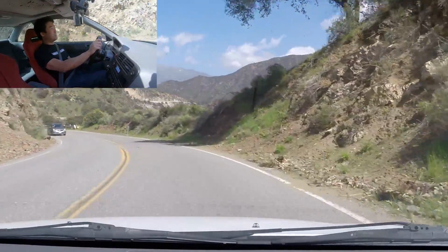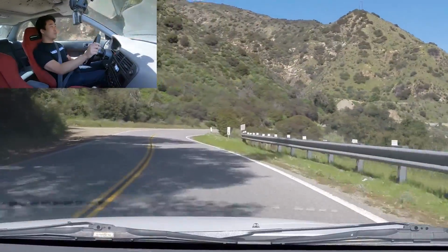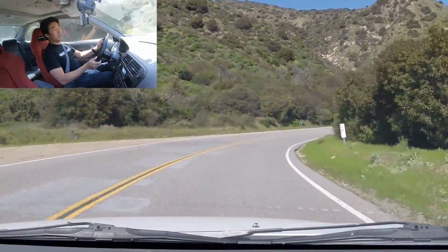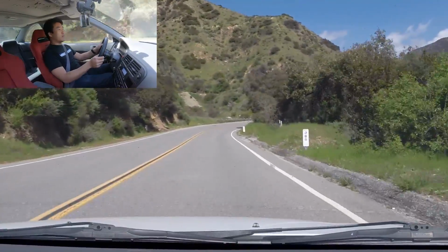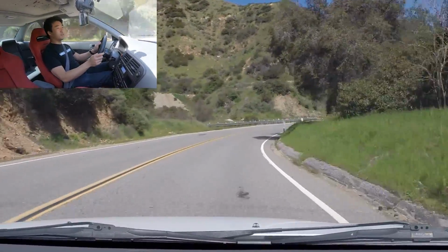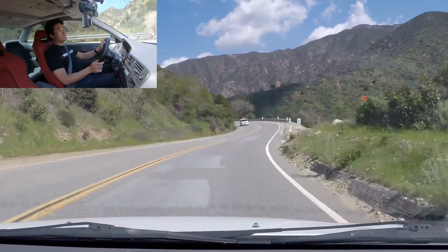Second thing I noticed is the steering wheel. It's a nice personal wheel, much smaller in diameter than most of the cars out there, but I like the feel of it. It feels good in my hands, just the right size, and it gives me just enough control of the car where I can see exactly and feel exactly what the car is doing.